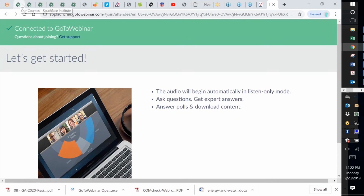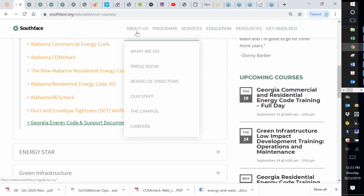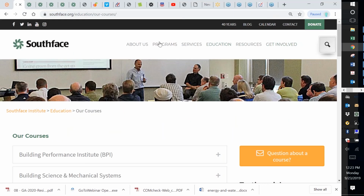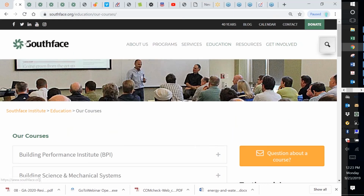So with that, I'm going to jump over to some web browsers that I have open, and I thought it might be good just to start from the very beginning and try to show where some of these are. So if you go to southface.org, maybe we should go all the way up to our homepage. Where's the homepage? There you go. That'll work.